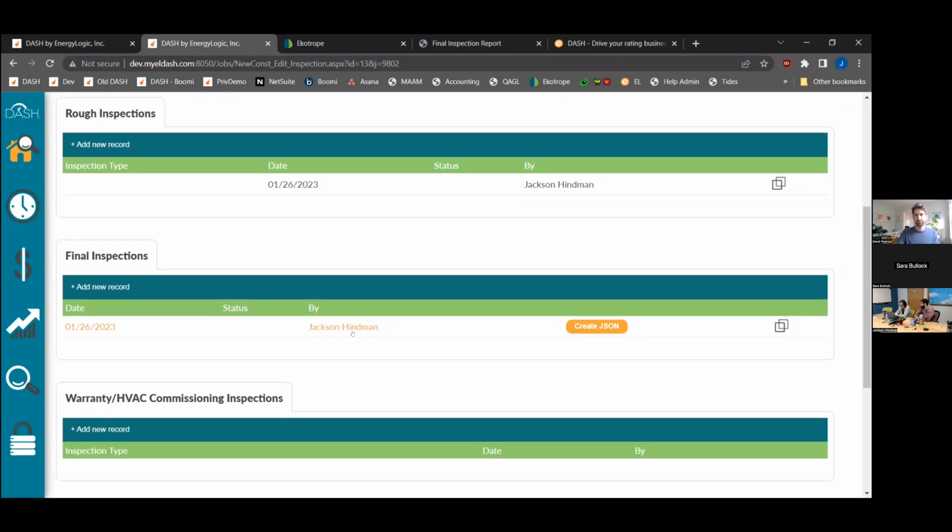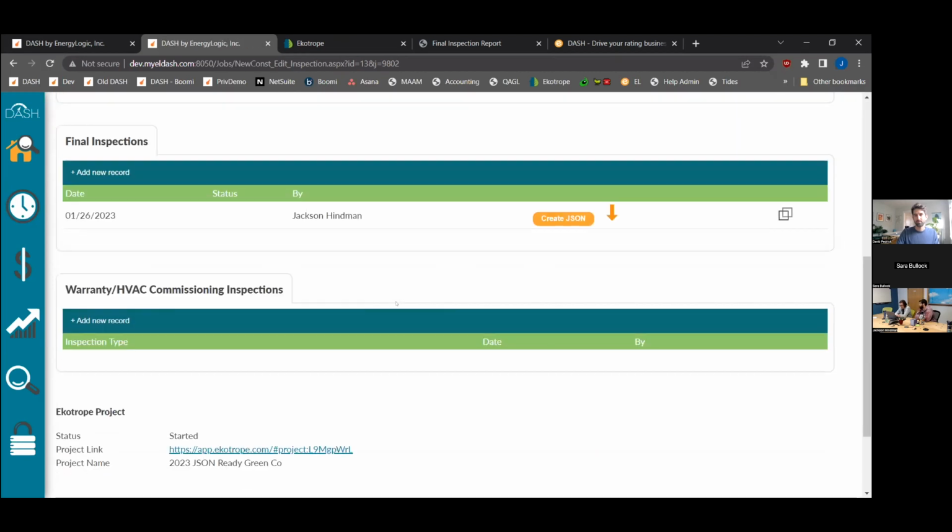So assuming that this is done, I'm going to click this Create JSON File button. That'll give me a download icon to use here. And this file is what will push all of my data from Dash into the Ekotrope project here at the end.